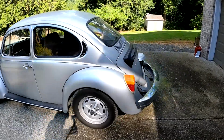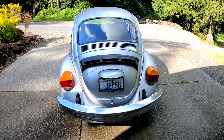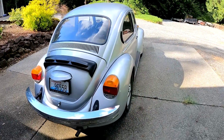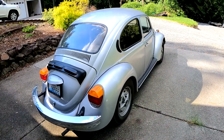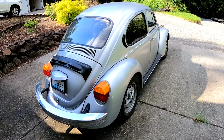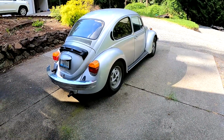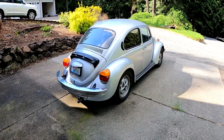So it's been good. I enjoy driving it, and it is a lot of fun. It starts every time. So there's kind of a brief overview on how I got the car. My plans with it, I'm not sure, guys. I don't really want to do a whole lot to it. This is a stock car. These are stock wheels.